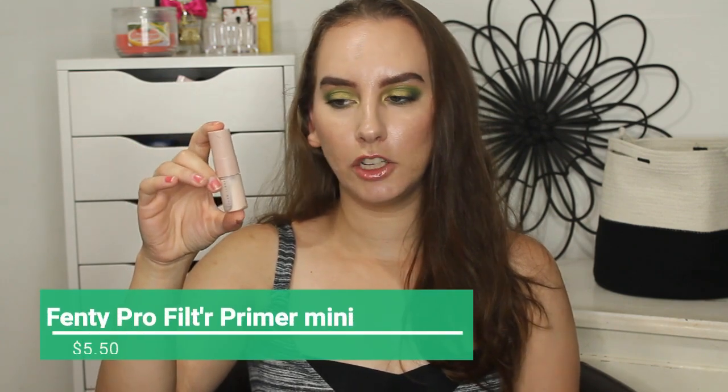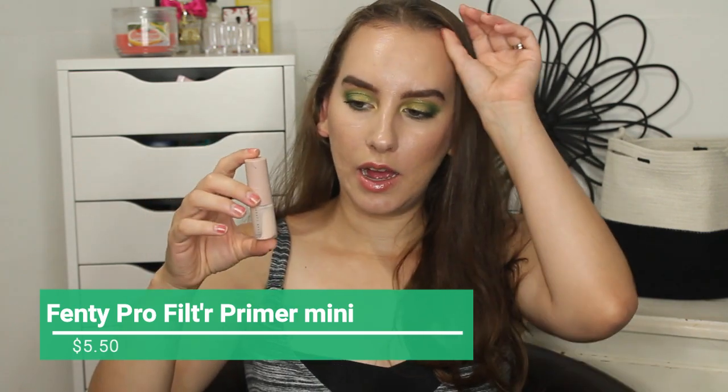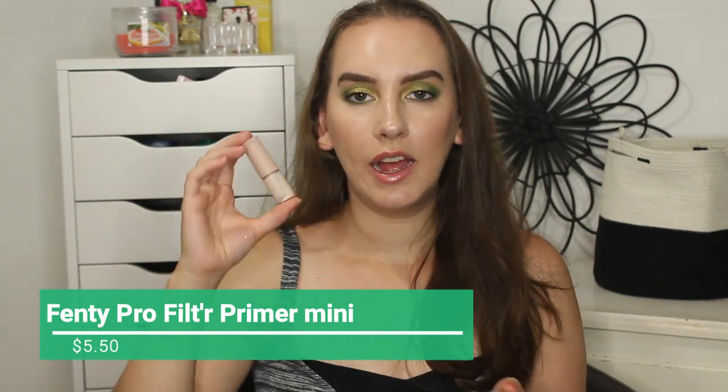Okay, so April 3rd, I finished a little baby primer. This is the Fenty Pro Filter Instant Retouch Primer. I did put this in a project pan and finished it off completely. It was only 4 mils. I will put along the bottom the value based on their sizes. I do have a full size of this. I really love this primer, but I'm glad to have one empty, especially since I had a backup.